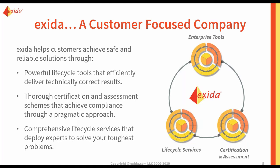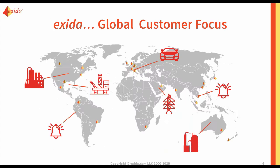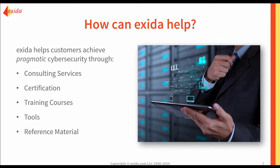And so by having those three areas together, we feel that we're able to really have an overall understanding of the industry and really help customers in a variety of situations. In addition, we really are a global company. So each Exida icon you see on the map represents a different office. And we work across pretty much every different industry. So, whatever the problem is, if it relates to functional safety or reliable automation or cybersecurity, we're really the people who would like to help. And so with a little bit more about how specifically we can interact with cybersecurity, I'm going to hand the slide off to RJ.